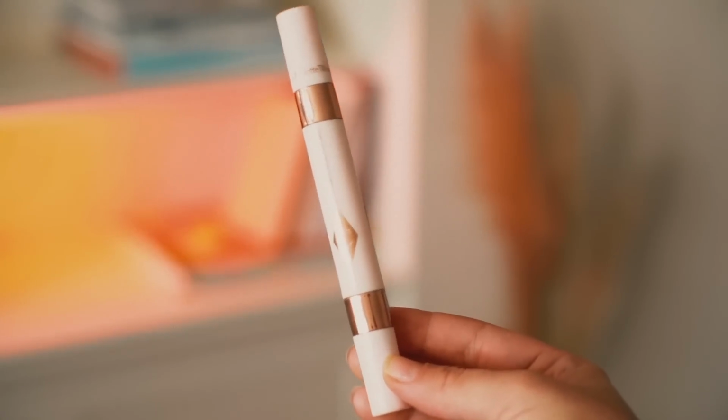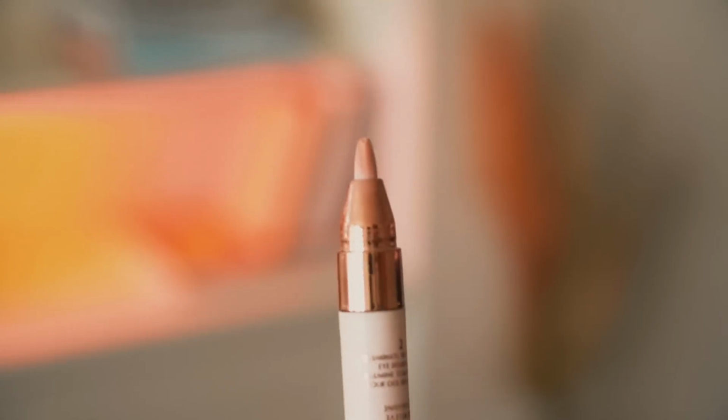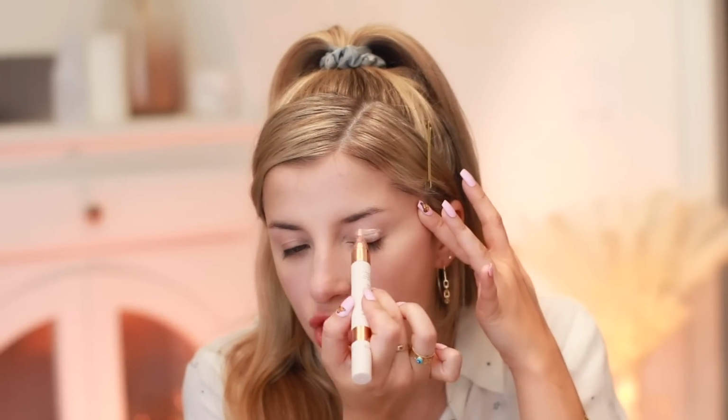Now let's prime the eyes, and I use the Charlotte Tilbury Miracle Wand Duo. This thing is great. I really love that it has a little bit of nude coloring, so it cancels out any redness, anything that you have on your eye, but it doesn't completely cover it how a concealer would. So I'm just going to apply it generously on my lid, bring it up to my brow bone, and then we're going to blend it out.